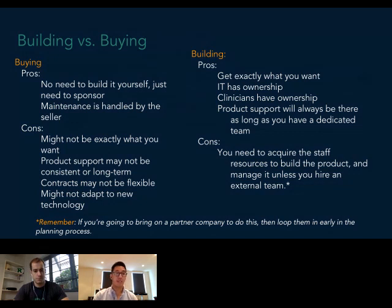Building it is also another attractive decision, right? So if you build a solution yourself, the pros are awesome. You get exactly what you want, right? You have ownership over it. So you as a clinician get a lot of say in how that product is built. It's going to be built to your needs and specifications. Your IT department has ownership over it as well, and they feel like more of it is in their hands, right? And they get a lot of say over how it's designed and how it's integrated with the system.